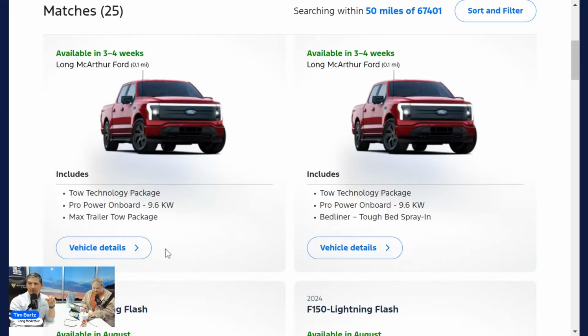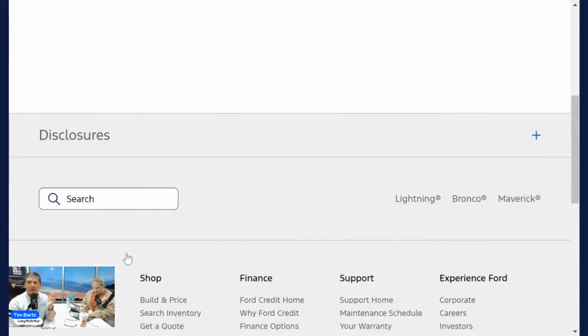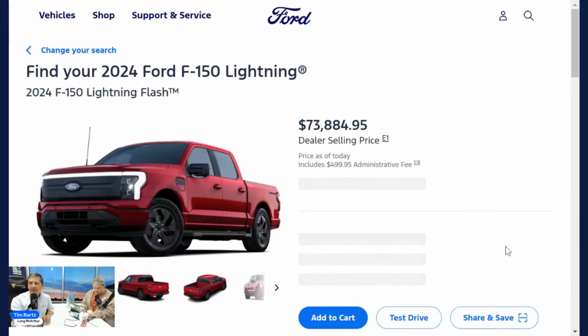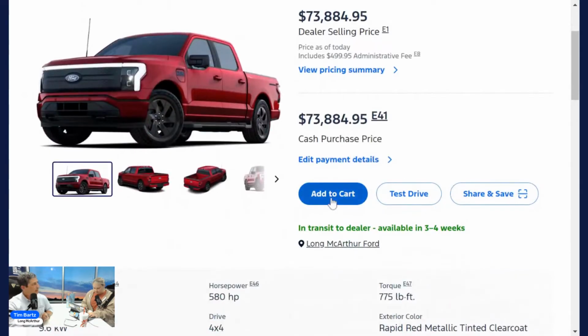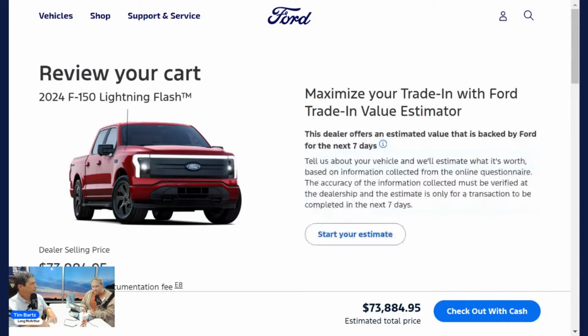Anyway, if you decide, okay, great, 3 to 4 weeks, I can have one in my driveway, let me click on that. At this point, see this right here? Add to cart. Click on this. If any of you've reserved a hotel, you go in and it says, hey, this room has been reserved for you for so long. You have this long to book it, to pay for it and everything. That's what they're doing here. Once you click add to cart, that vehicle is no longer available to the other dealerships. So now it's available to you, and that way nobody can take it away from you.